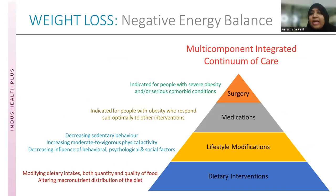Now, this can be done at multiple levels. Actually, weight loss is not one single component. It is an integration of a multi-component continuum of care, which includes dietary interventions and lifestyle modifications. In certain cases, the help of medications is to be taken. And in very extreme conditions, in certain people where there is severe obesity or comorbid conditions, they have to go for certain surgical interventions like bariatric surgery or other forms of surgery.